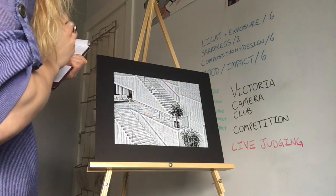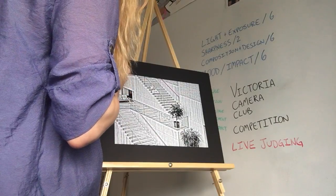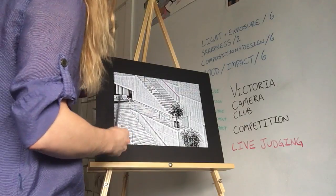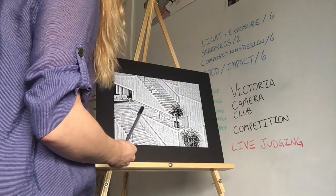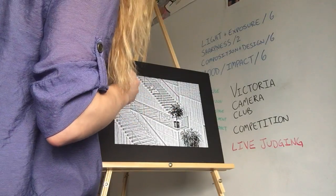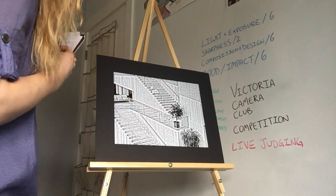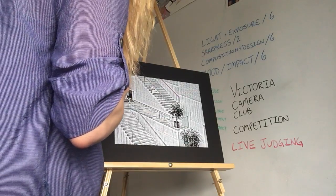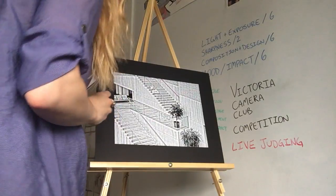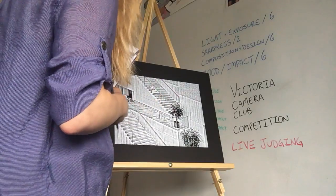So, for light and exposure, we'll start with that. For light and exposure, the whites are pure white and the blacks are pure black. So technically this image is too contrasty, but I don't think it's trying to be an image like any other image. It's going for something very avant-garde-y. So for light and exposure, I'm gonna give it a 5 out of 6 because I appreciate the maker pushing the boundaries of what photography can actually be.